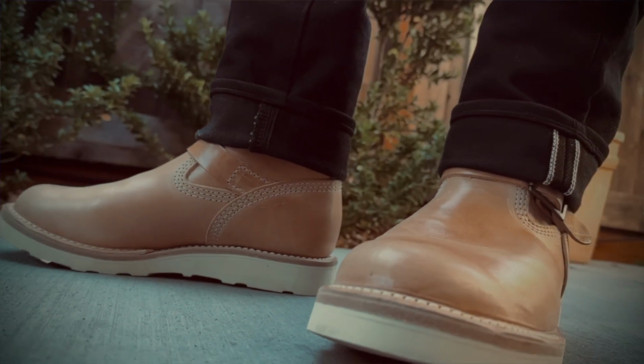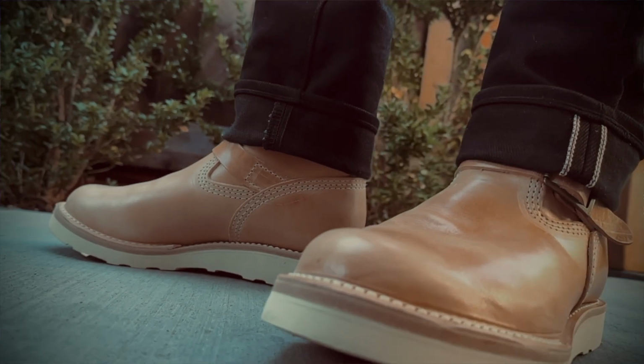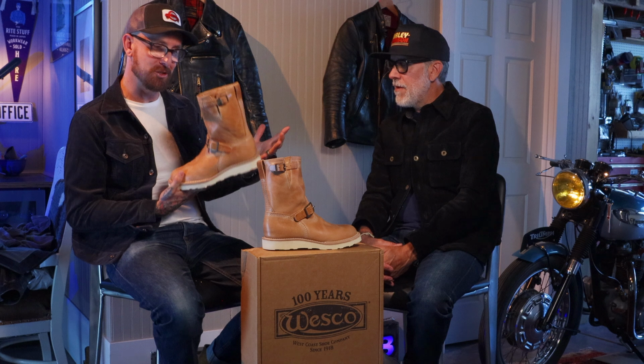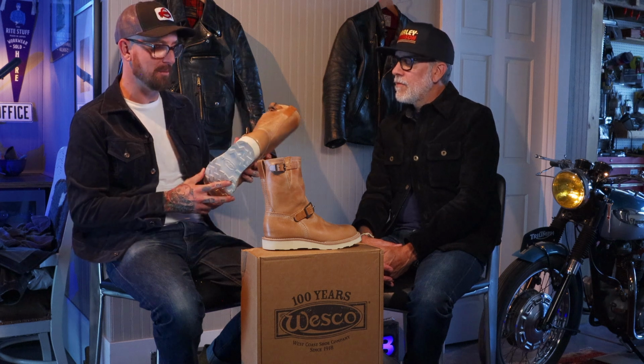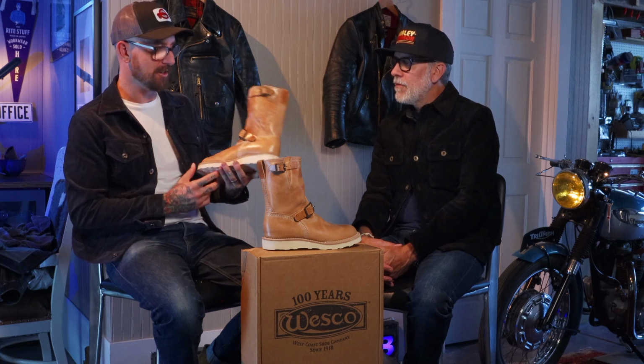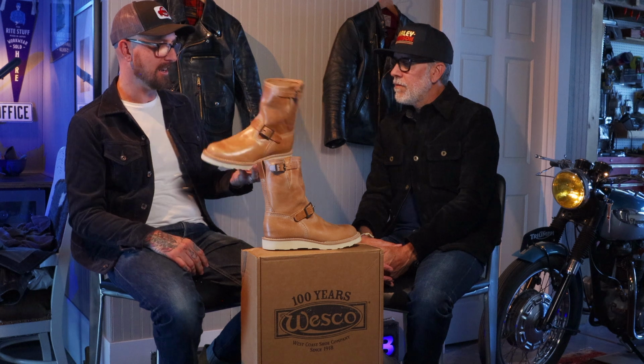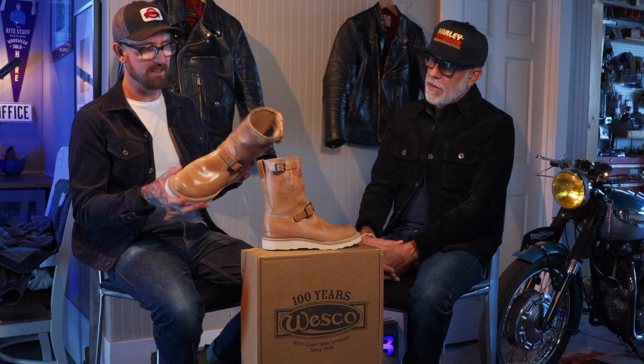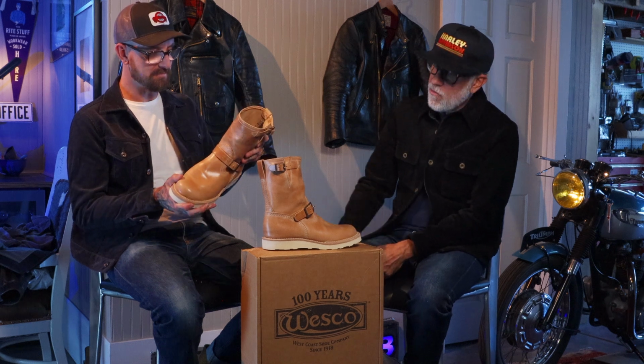Sometimes people are afraid of the height too. They've gone from all they've ever had is 6-inch boots, and they look at a 10-inch engineer and they're like, "Oh man, that's so much boot in my pants." Like a shorty. I did have some shorties at one point, some Viberg short engineers, and I like them. I had some Benzene short engineers too. Well, TJ pulls these off really well too.